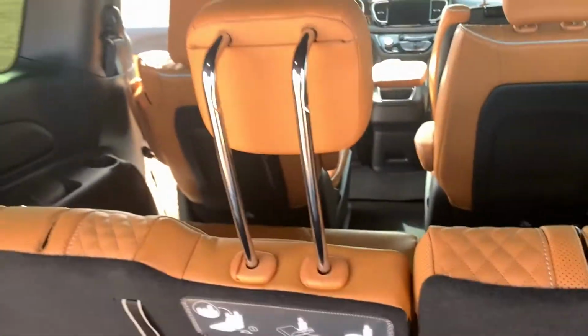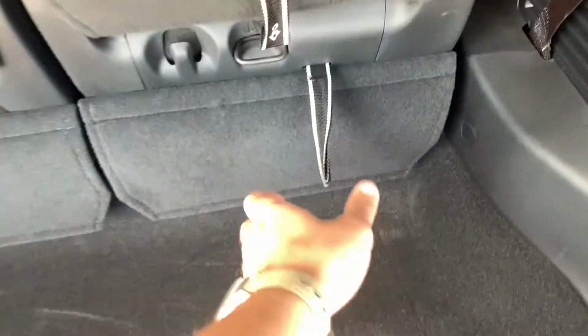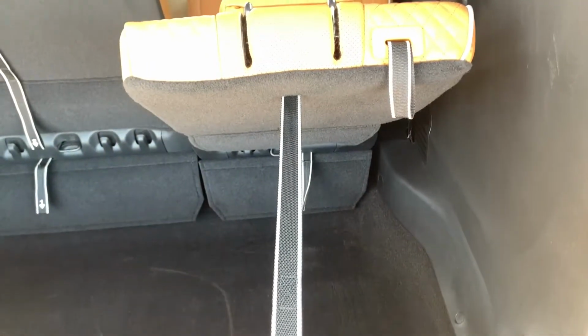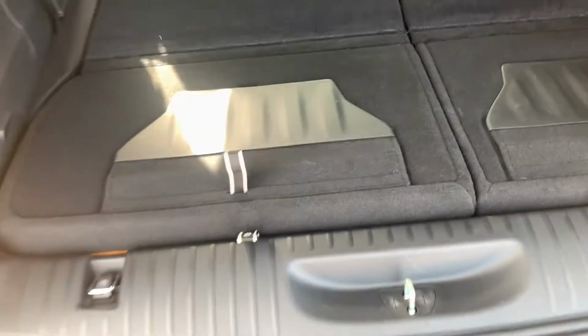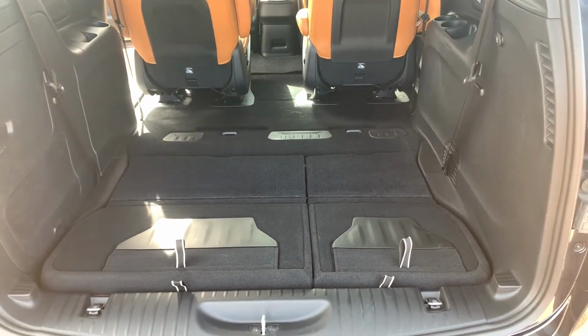Of course, you want to have the headrests in the middle down first. Bada bing, and then you pull down here, and then pull this strap. Repeat the same process on this side, unlock it by pulling that, and then pull that. Does the disappearing act, and you've got some load space back there.